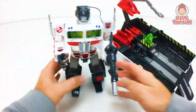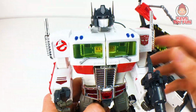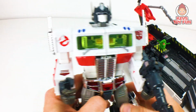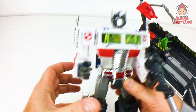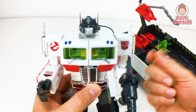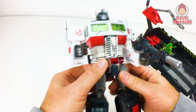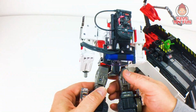Okay guys, so here's Optimus Prime transformed, and I gotta say, this is probably one of my all-time favorites, next to the Power of the Primes figure. I'm not a big Masterpiece Transformer guy, but this is an awesome Transformer. As far as Optimus Prime goes, he's heavy, he's girthy, you just feel like he's not like the Studio Series. The Studio Series is very cheap, I feel like stuff breaks all the time. This is just a girthy Transformer, like the Power of the Primes Optimus Prime.